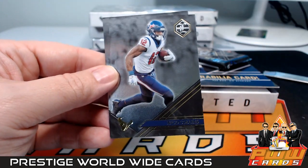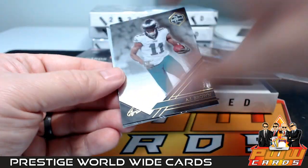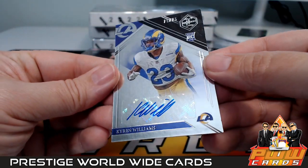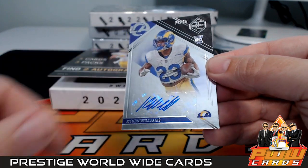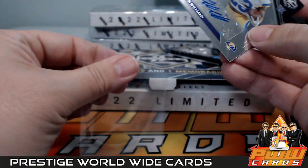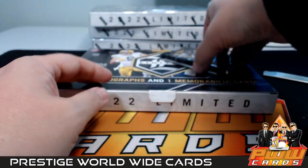Jamal Williams, there's a Nico Collins, Mark Andrews, A.J. Brown, and then a rookie auto for the Rams. It is Kyren Williams, numbered 75 out of 75. That is L.A. and Stephen M. Stephen, congrats. Coming your way.